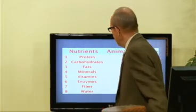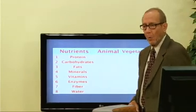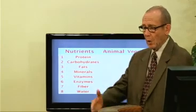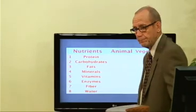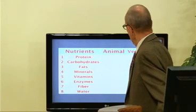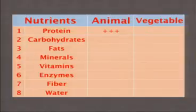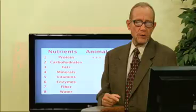So now let's see, do we find protein in the animal kingdom? Well, yes, we do find protein in the animal kingdom. Do we have a lot there, or little, or a regular amount? What would you say? Yes, we have a lot of protein in the animal kingdom. Now, in the vegetable kingdom, we have also protein, but not as much. We got a regular amount of protein there.